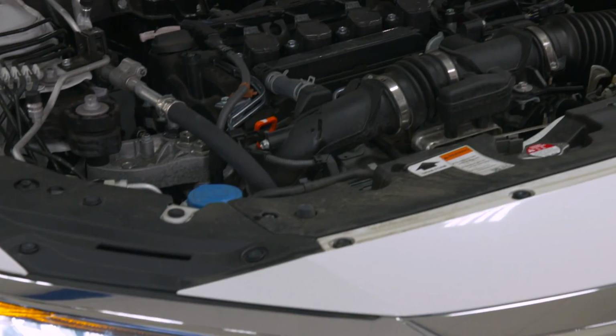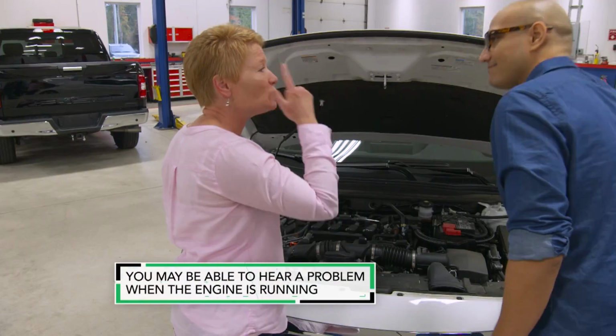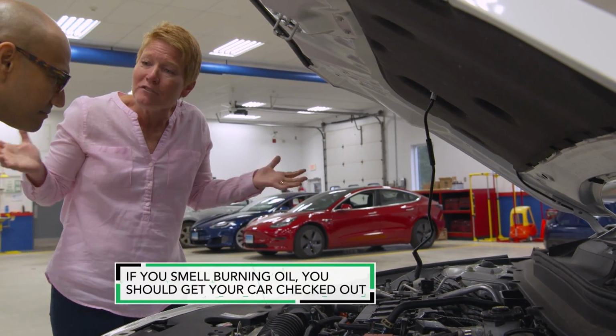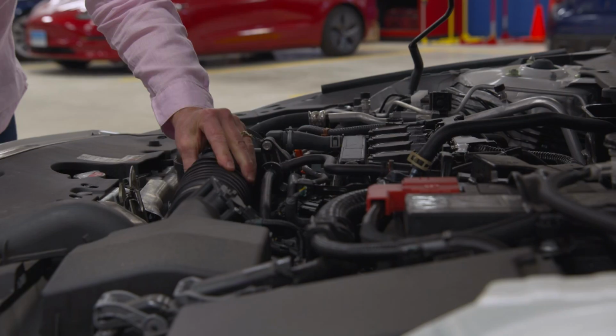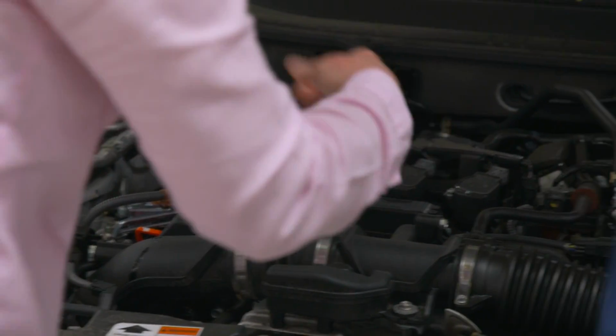Now, your other senses, your eyes and your nose. We'll take a look under the hood. First thing, take a listen from the outside. Now, use your eyes and your nose. There's a lot of things under the hood that you don't have to be a mechanic to judge. So the first thing is rubber components and hoses. Things that are rubber will age and ultimately crack. So take a look, is anything cracked or hissing or leaking?